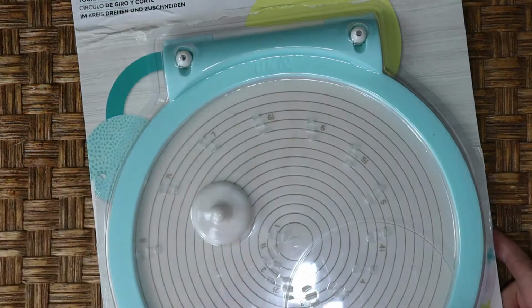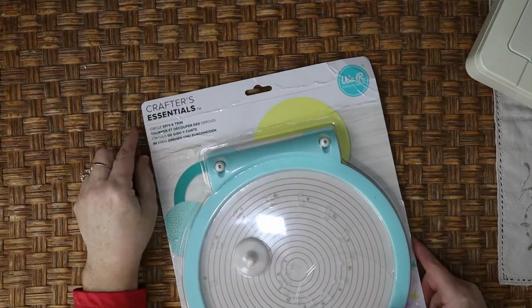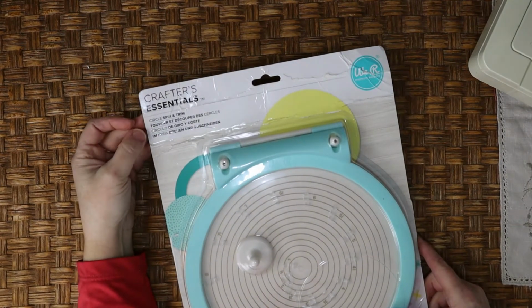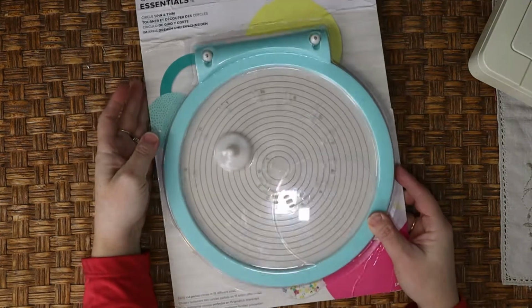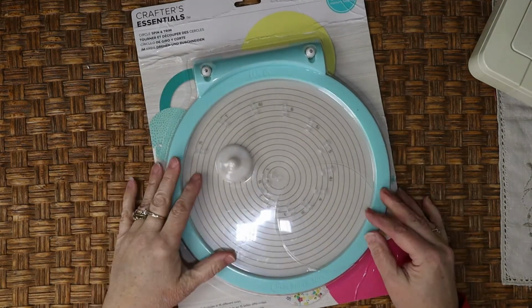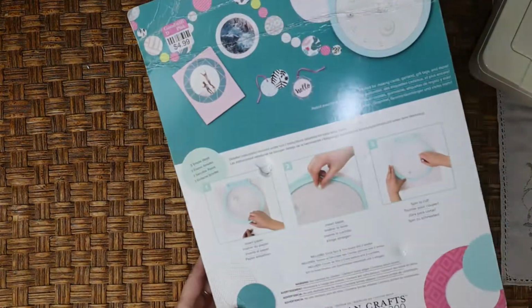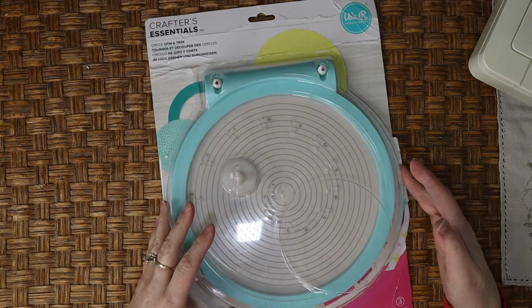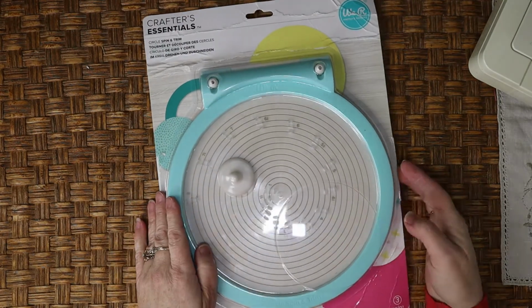I got this. Let me zoom out so you can see it. So this is Crafter's Essential Circle, Spin, and Trim. We are memory keepers. It was brand new. I think I paid $4.99 for it. Yep, $4.99. I've already opened it and tried it out. It is so cool. It is the coolest thing.